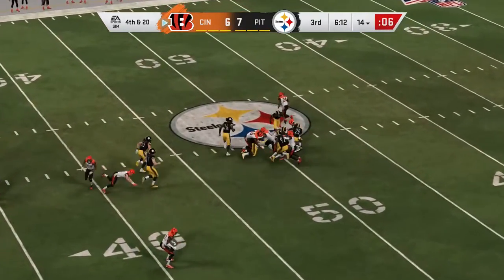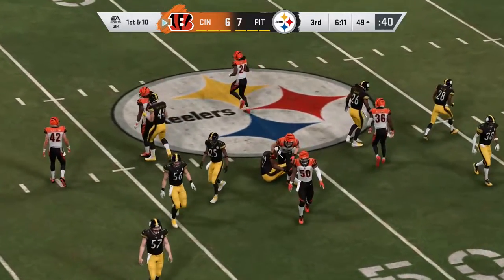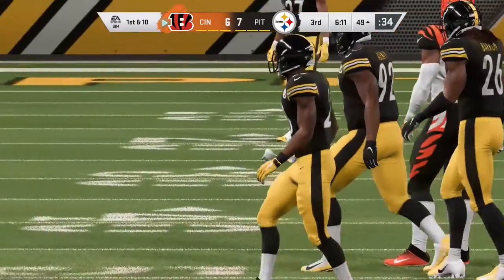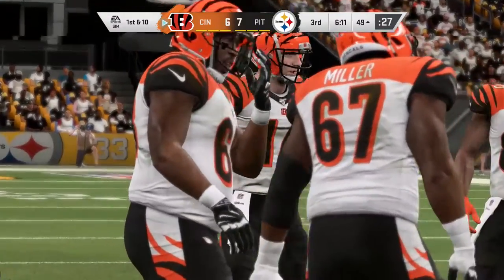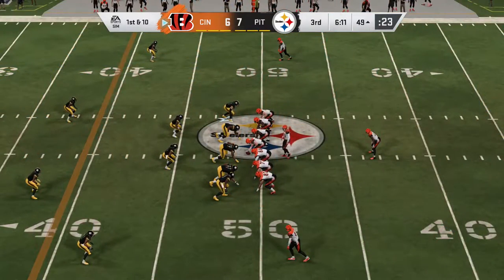Here comes Erickson. Give him 11 yards that time on the return, and the Bengals will take over in terrific field position. Now the Cincinnati offense ready to see what they can do here. And they had a long drive last time, but they had to settle for a field goal, and I'm sure that's how it felt to them, settling. They probably should have gotten in the end zone. Yeah, not out-and-out joy, right?